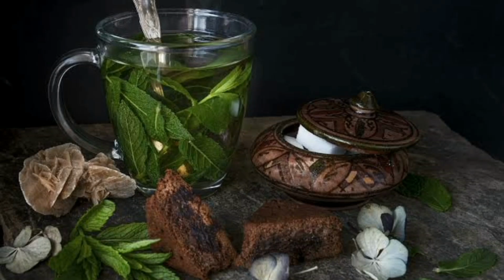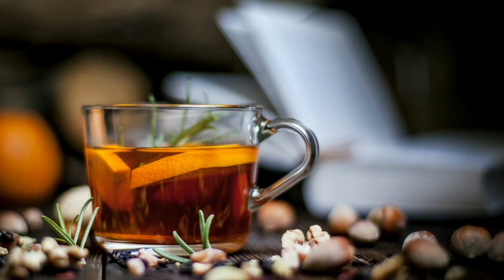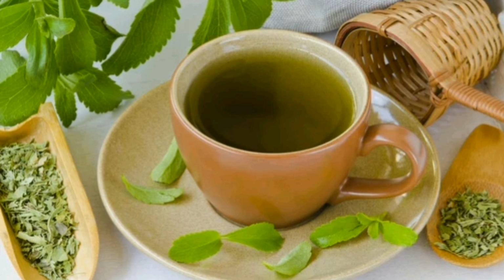Herbal teas can be a complementary addition to your diabetes management plan. While these teas show good results, it's essential to consult with your healthcare provider and monitor your blood sugar levels regularly. By incorporating these herbal teas into your daily routine, you may find natural relief in managing your blood sugar levels.